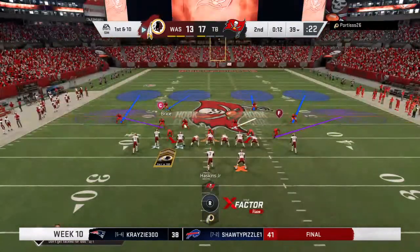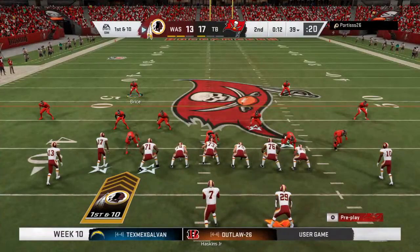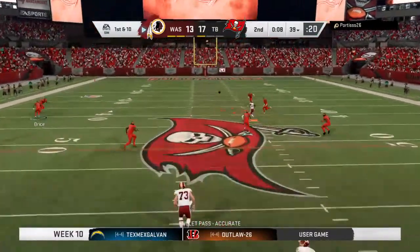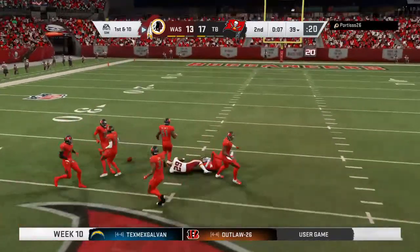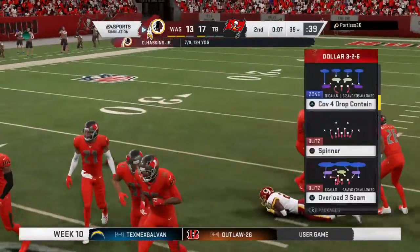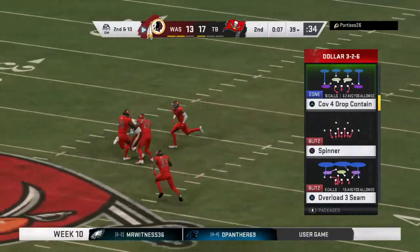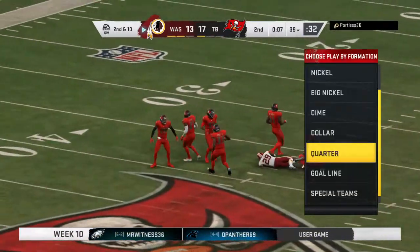Let's go, defense. Let's go, defense. Haskins looking to throw on 1st down. And that is incomplete. 7 seconds remaining. Intended for Darius Guice. Incomplete. It's 2nd down and 10.